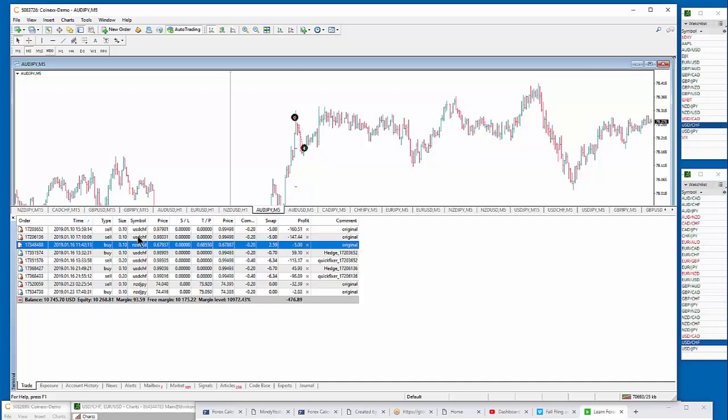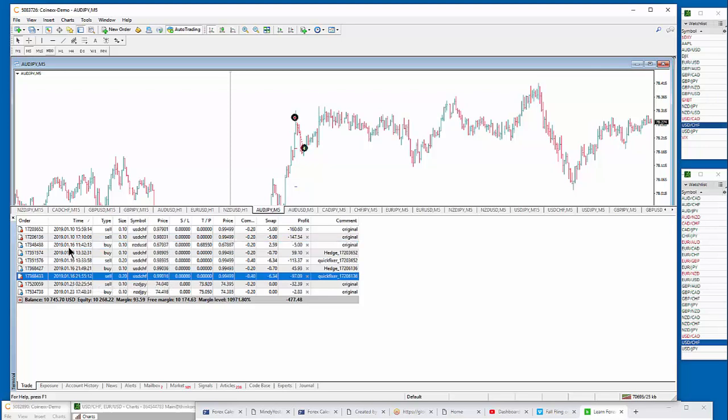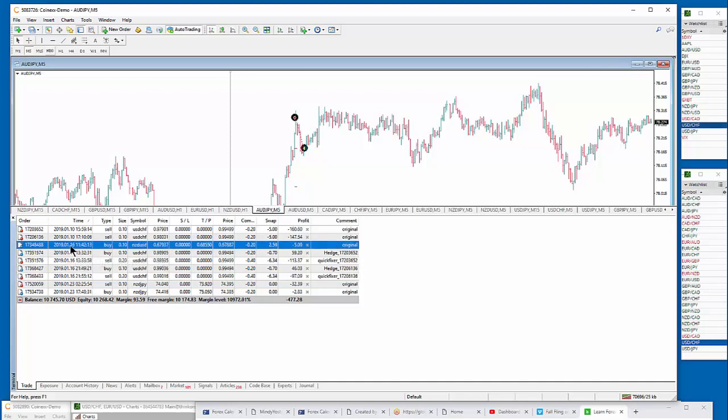Now, all of these trades have been in here for quite a while now. The USD CHF original trades went in on January 10th. Their hedges and quick fixers went in on January 16th, right? And the NZD USD buy trade has been here since January 16th. Okay, so sometimes this happens. This is not unusual, and I'm not the least bit concerned about it.